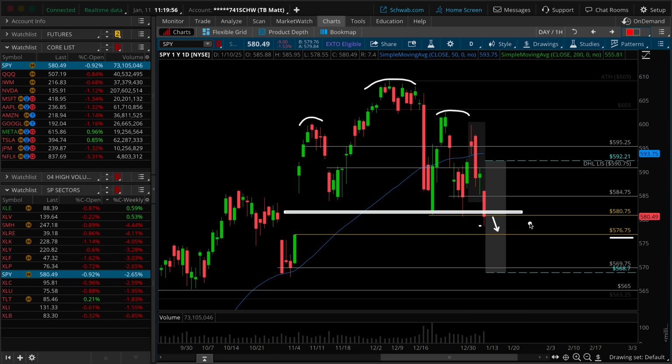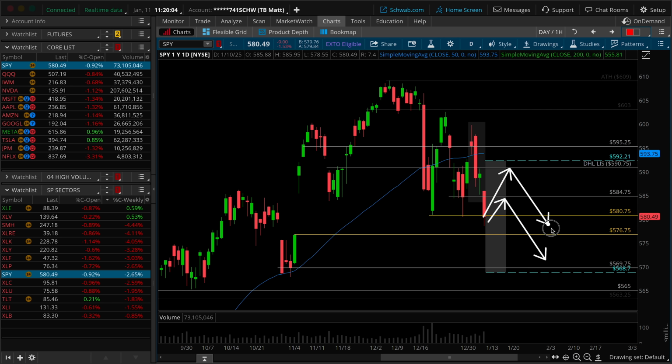But what's the name of the game in a daily downtrend after setting a lower low? We just want to look for shortable outcomes on daily lower highs to continue the trend in the downward direction. These are two major ideas here on the daily time frame. Any counter trends that reject the 584.75 level set a lower high, so we look for continuation lower. Any lower highs that are set here at 590.75 on the backtest set a lower high, and we'll look for continuation to the downside.